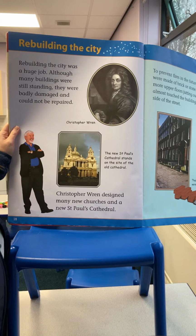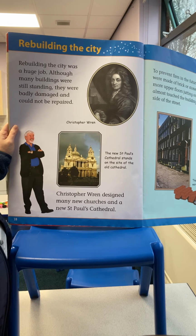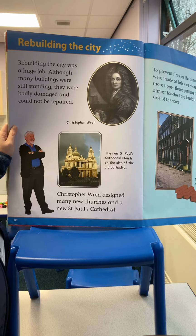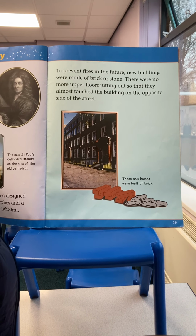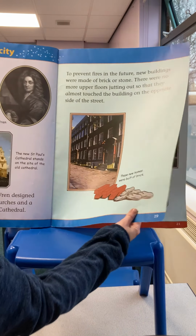Rebuilding the city was a huge job. Although many buildings were still standing, they were badly damaged and could not be repaired. Christopher Wren designed many new churches and a new St Paul's Cathedral. To prevent fires in the future, new buildings were made of brick or stone. There were no more upper floors jutting out, so they could not almost touch the building on the opposite side of the street. So these new homes were built of brick.